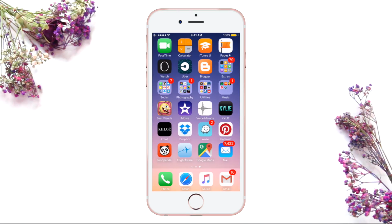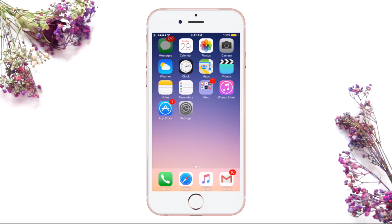I have 2 pages as you can see here, and starting off with the first page we have messages, which I clearly do not open or ever use. I definitely prefer using WhatsApp, so if you've ever sent me a text message and I haven't replied, well now you know why. And then next we have the calendar, photos, camera, the weather app, clock.